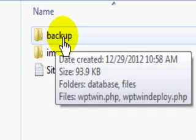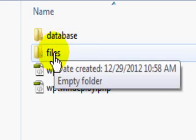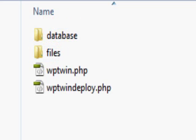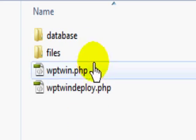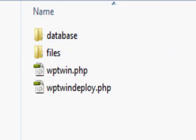And in my backup folder here, I've got two more folders, one called Database, one called Files. And since my sites are a majority of WordPress sites, I have the need for a database folder. You may not. So again, that's totally up to you. But you should at the very least have one that says backup.